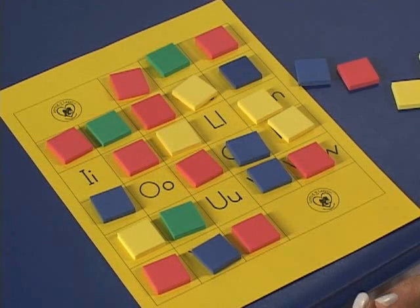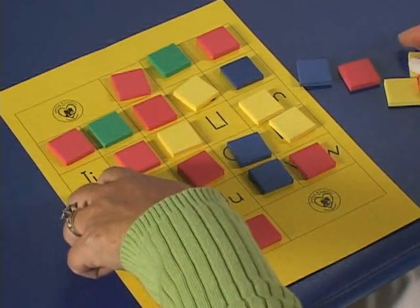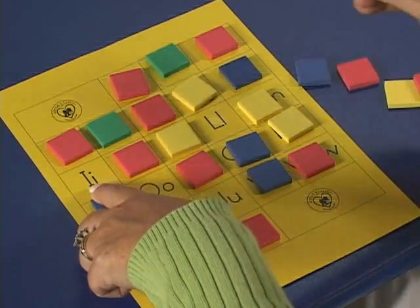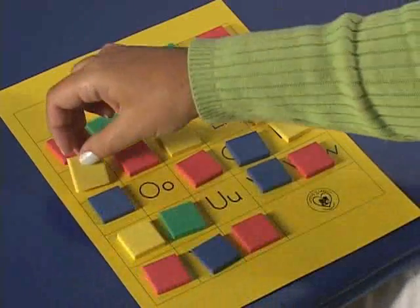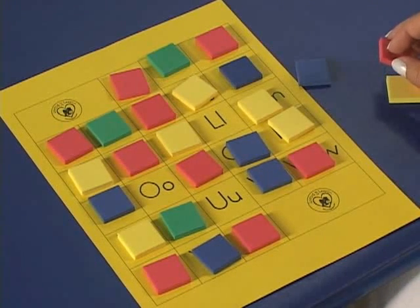Can you find a capital I and point to it with your finger? Idaho, Iowa, and Isabella begin with a capital I. Here is a capital I. Put a colored square on the capital I.